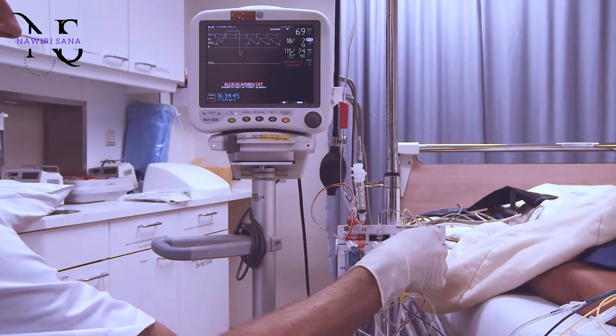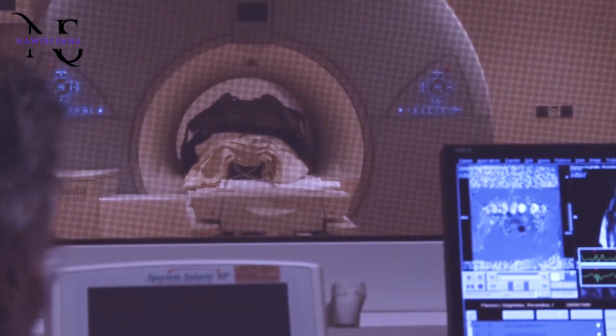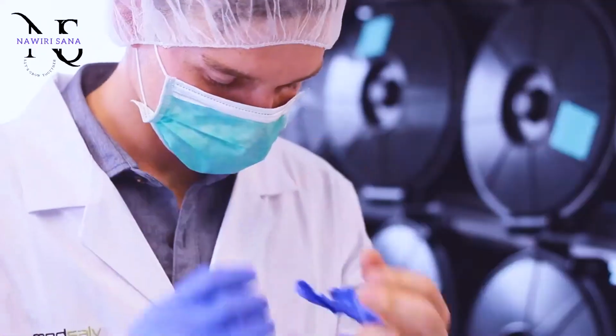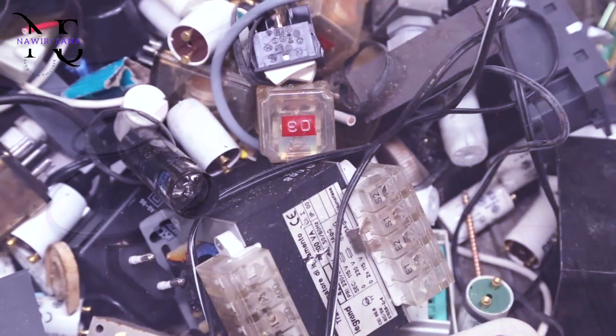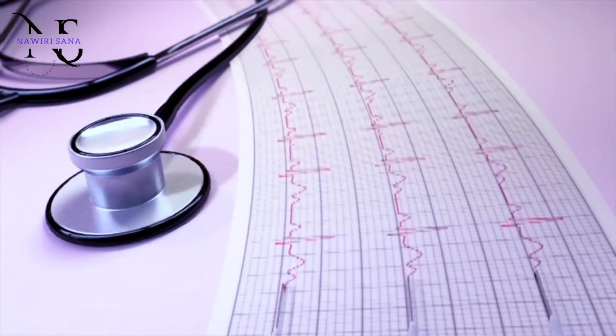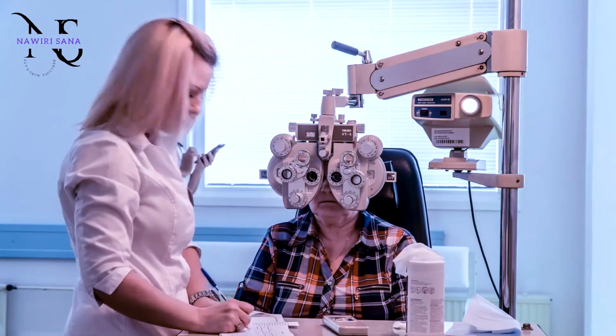Therefore, what can we conclude? The existence of planned obsolescence in the medical device industry is a multifaceted issue that affects patients, healthcare providers, and the environment. As the healthcare sector continues to evolve, it faces a critical choice: to prioritize short-term profits or embrace sustainability, innovation, and patient-centered care.